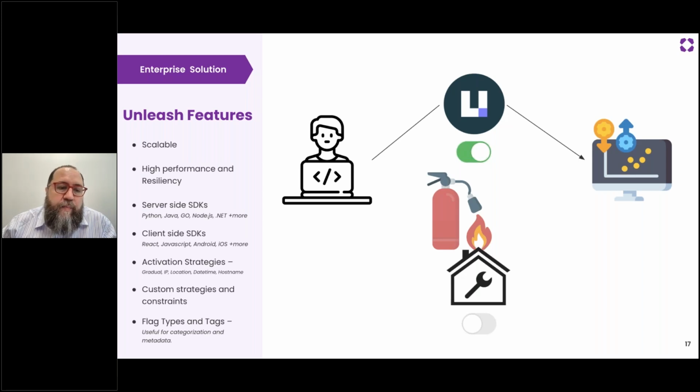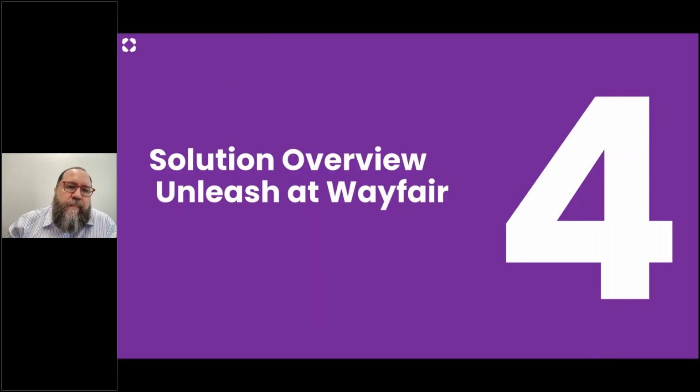And the last point here is especially important. We started to have flag types and tags. And in addition to user maintenance and teams and projects, we could start to really get our hands around what are all these toggles and what are they for? Who's using them? Are they out of date? Should they be removed? Or are they still in development? So we could look at a lot of different things. And that's helped us get our head and hands around what these toggles are used for and give us better control over that.